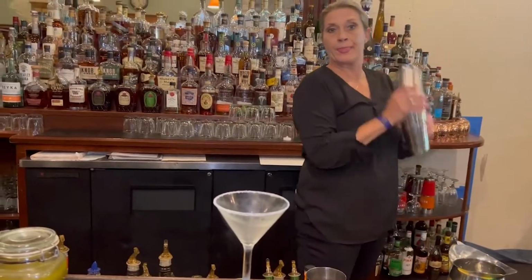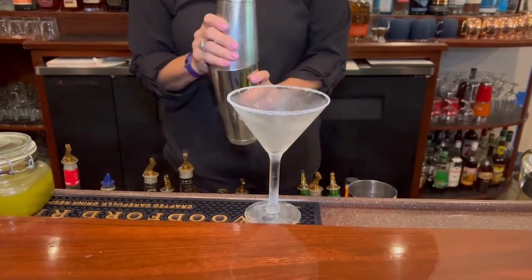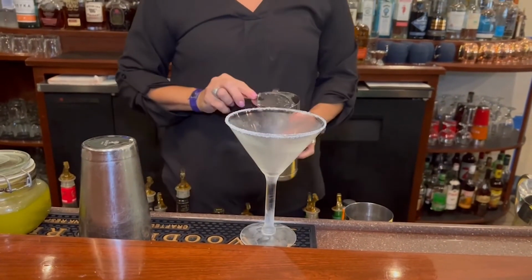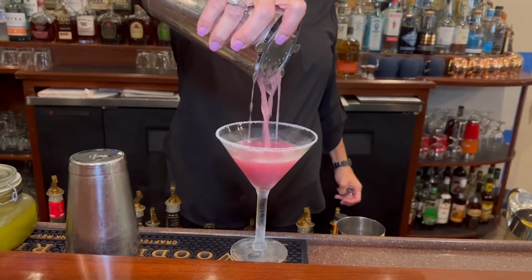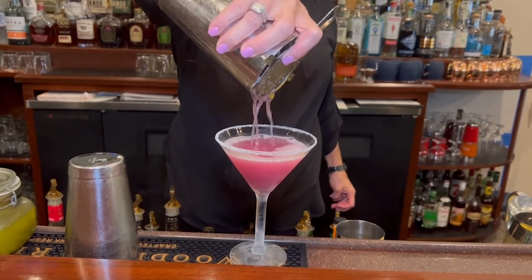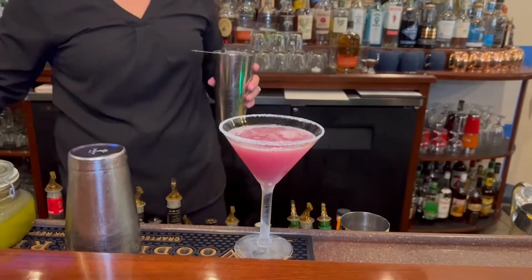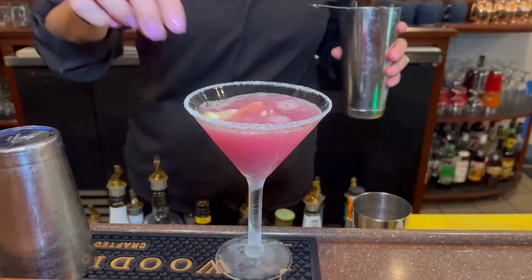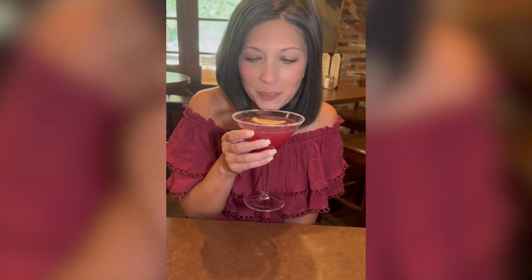Y'all are famous for these. I know, huh? Everybody loves them. We make a bunch, that's for sure. Oh my gosh, it looks beautiful. And that we garnish with a lemon, and that is it. Blueberry lemon drop. All right, so I'm taking the first sip. If it's as amazing as it looks, it's going to be really great.